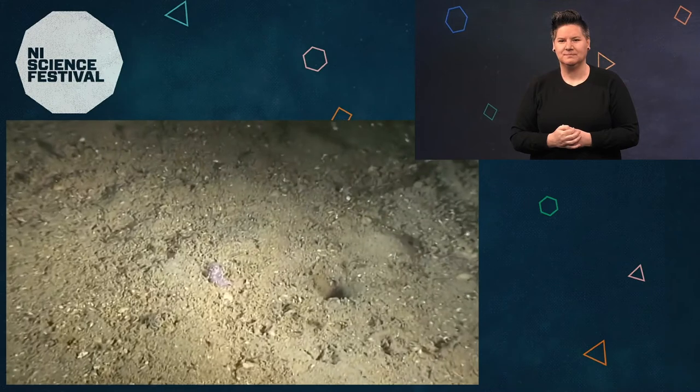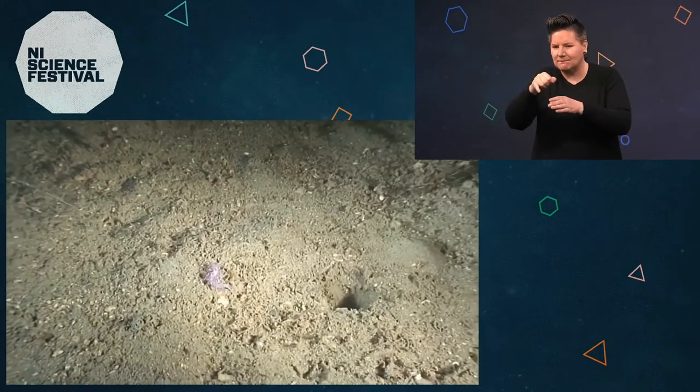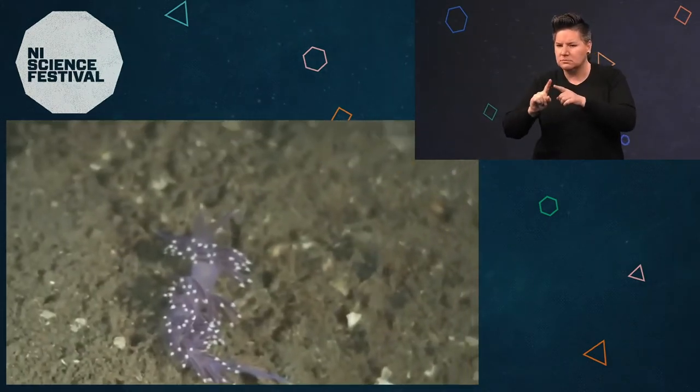The muddy seabed this Edmondzella is crawling across may look a bit barren, but each square meter of sediment here will contain literally thousands of individuals of tens, if not hundreds, of species.